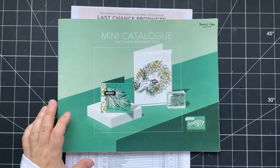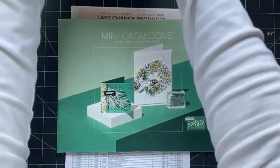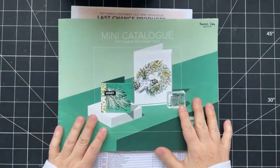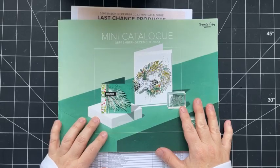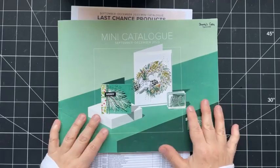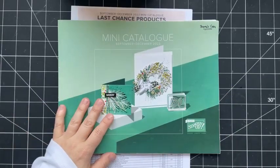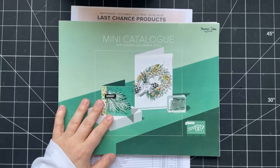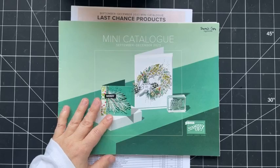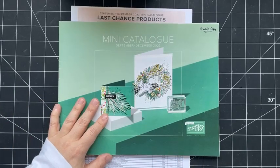Now, the products that you are going to see are not yet available. Earlier this month, demonstrators had the opportunity to participate in On Stage, which is a Stampin' Up! led event. At the event, they released the upcoming January to April mini catalog, and any participants had the opportunity to pre-order a small selection of products. So that's what's in my box.